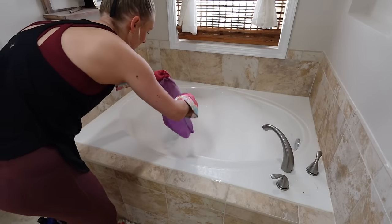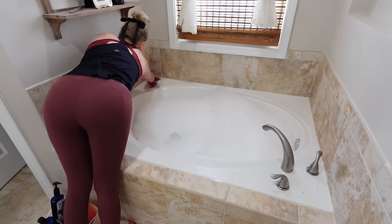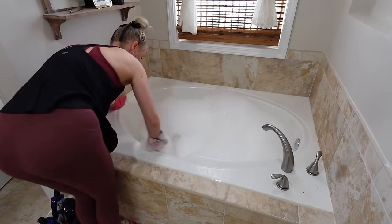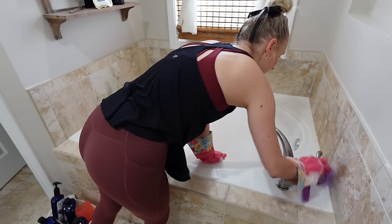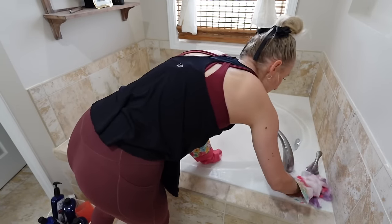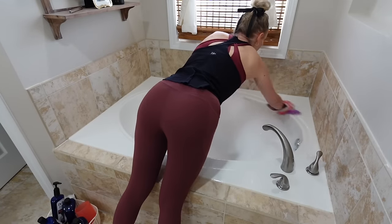All right, so now I am letting the water out, and I'm gonna go ahead and start cleaning around the bathtub, like the sides and the faucet and all of that. I took everything off so I could wipe underneath of it. And then I'm gonna use my Clorox wand to clean the inside because it helps my back so much.